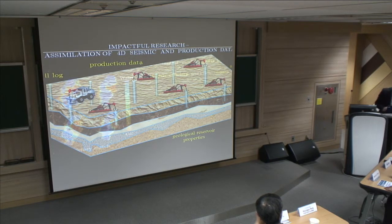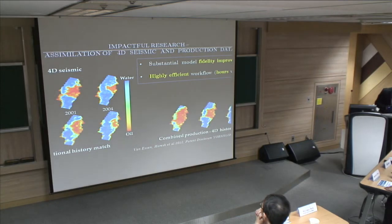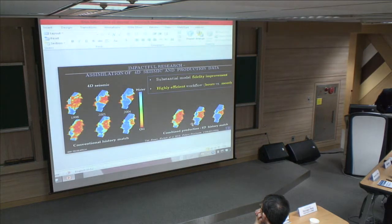And eventually, after all those efforts, we managed to get, so these are images of saturation. You can see red is more oil, blue is water, from 3 different dates. So this is what they managed to do before we incorporated the seismic. After we incorporated the seismic, this is what we managed to get, which is far more consistent with what the seismic itself tells us.